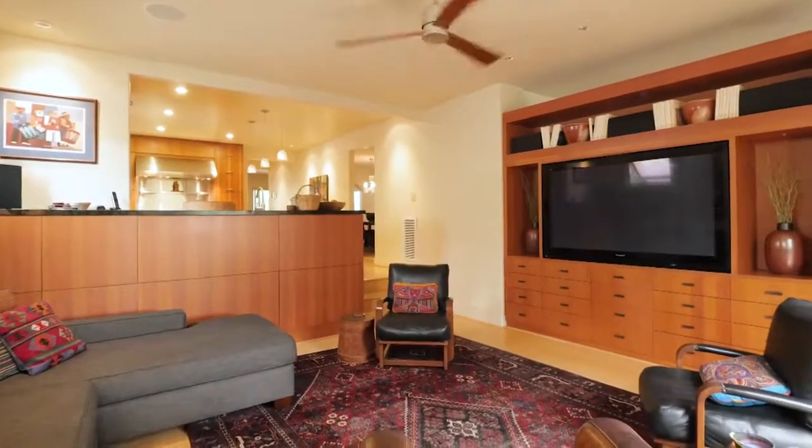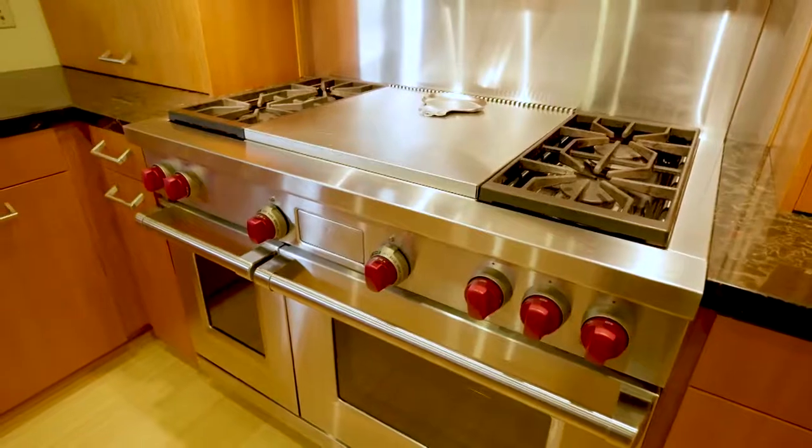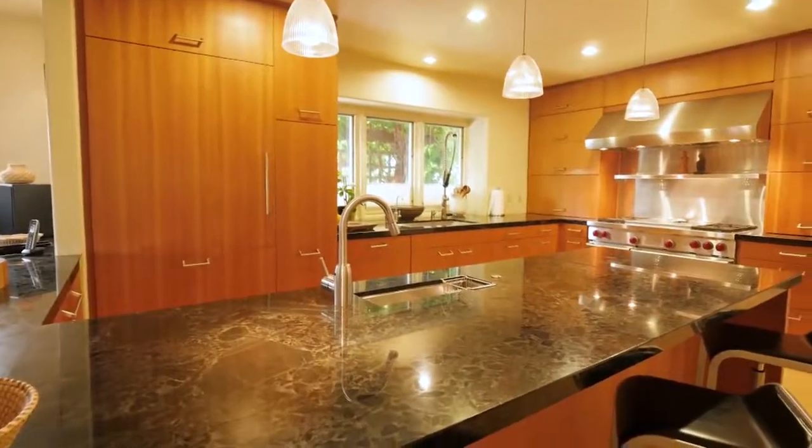And when we show as many homes as we do and we're in these neighborhoods all the time, we get to see and compare how houses line up against each other. And this house does not compare to what's available in this neighborhood. Just the level of care that was taken and the consistent care that the owners have given, it clearly shows.